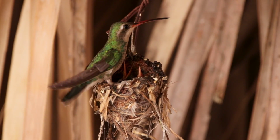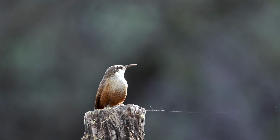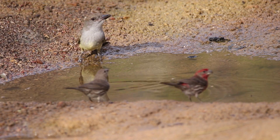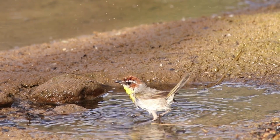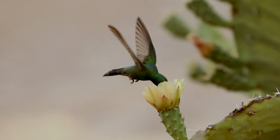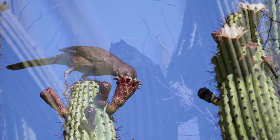Bird life on the reserve is abundant. With over 220 species on record, their calls echo through the canyons. On a hot day, several species can be seen crowded around a waterhole. When cacti are blooming, you can easily find woodpeckers, hummingbirds, and curve-billed thrashers sipping the sweet nectar of its flowers.